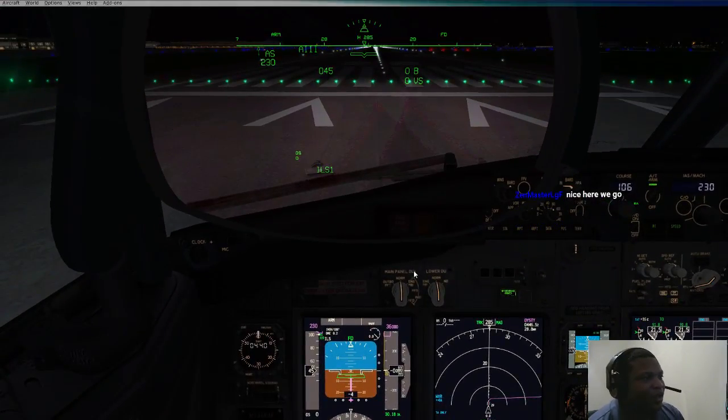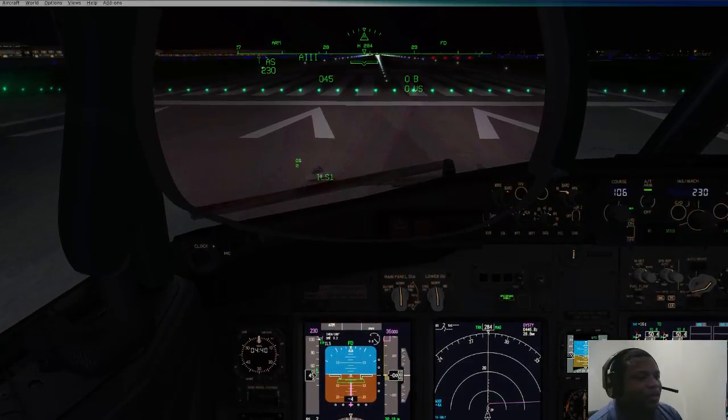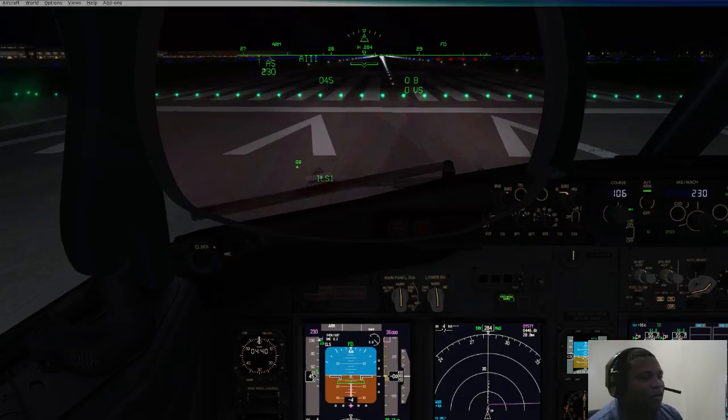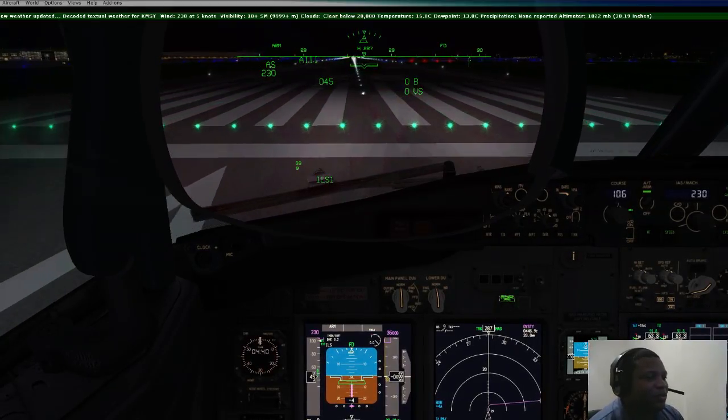So when you're applying takeoff power, we're in a jet engine, so pretty much jets are giant air compressors. We'll want to give it a smooth application of air, smooth application of power. So we're going to start off at 60% and wait for our engines to stabilize at 60%.